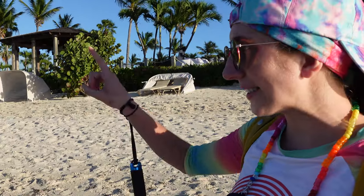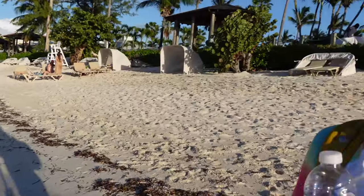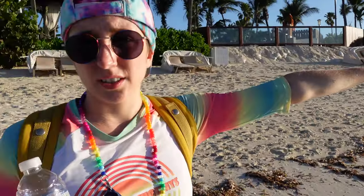Yes. The Aqua Center is down this way. See where the dock is. And then Treasure Beach is down this way, the far end of the resort. So you would have to walk along the beach and go past the end of the resort, so you'd be going out in the public, because the beaches here are public. That's right. That's why you can have third-party vendors come up to you here at the resort.